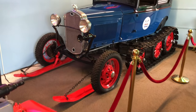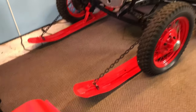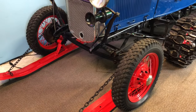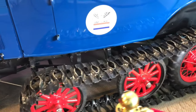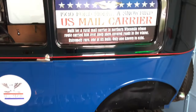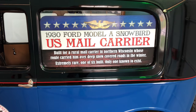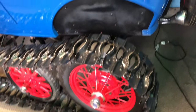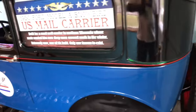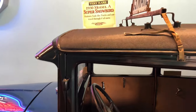Ha! U.S. mail carrier during the wintertime. How about that? Let nothing get in your way of delivering the mail. Look at the setup on this thing, the sled and the tires. Built to get up through the deep snow. Man, U.S. mail carrier ahead of me. One seat, room for mail. 1930 Model A Super Snowbird. Let's see what we got.